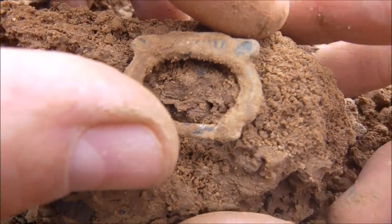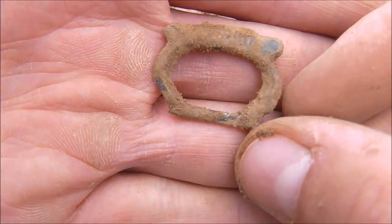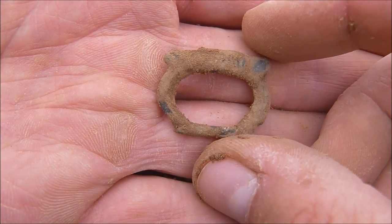Here we have the next buckle. And this one is medieval. Wonderful relics today.